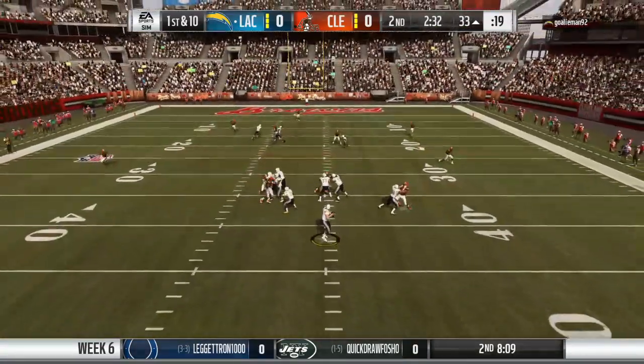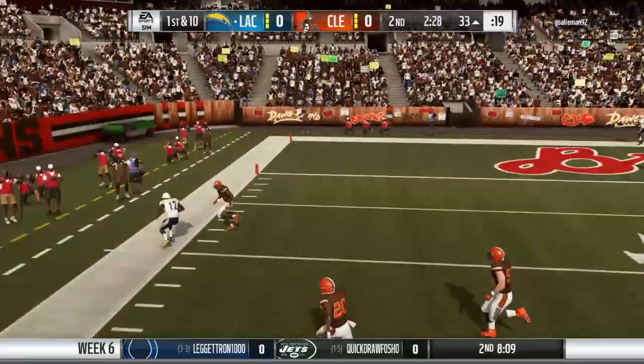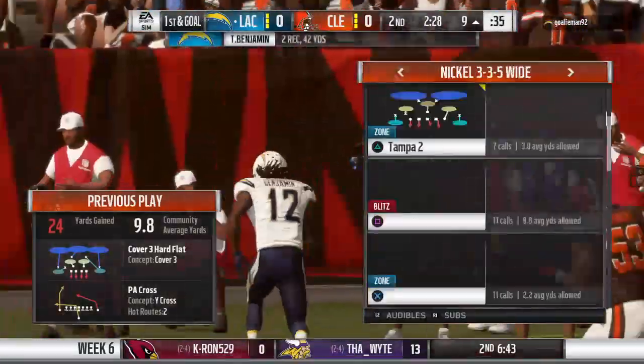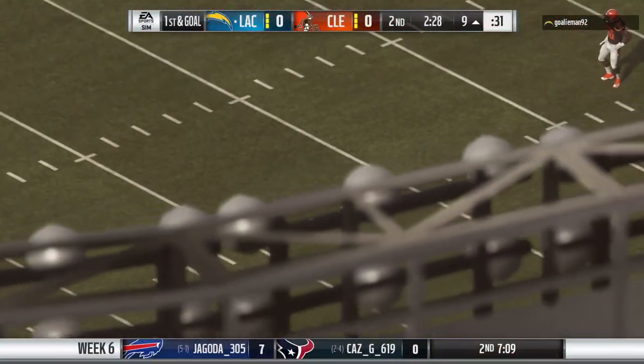Rivers on first down. That is caught right at the 10-yard line. And he goes out of bounds inside the 10 at the 9. That one goes for 24 yards.